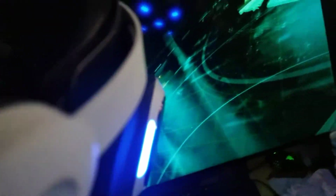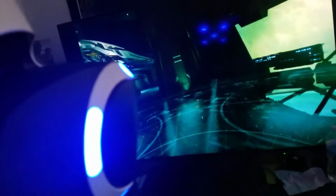Let's do it like this. Look, there's a Nintendo Switch again. So I'm just doing this to show you how fast this really is. Just look at this. Just look at the movements. I don't know how much of this you guys want me to show you, but it's pretty darn good. Look at that movement.